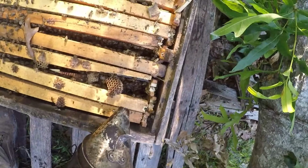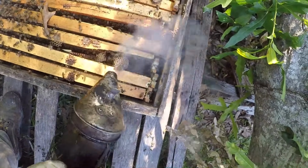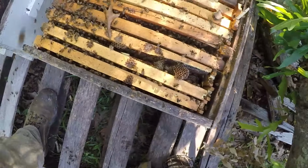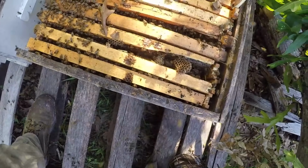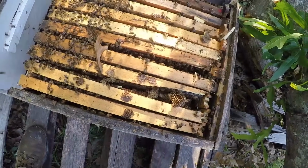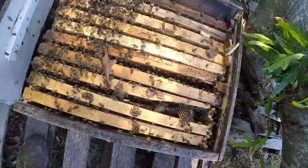You can see that. So I got to come up with some more frames. I got some, I just got to go get them. What stinks about that is I don't have a lot of drawn comb left, and that's all brood comb. I'm looking down in there and seeing it. All right, let me turn off. I'm going to think about this because I really need to do this right and get some good frames in here.